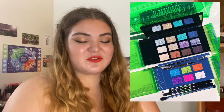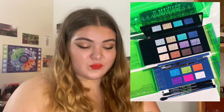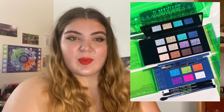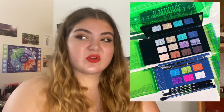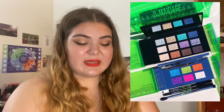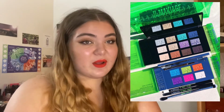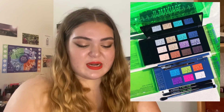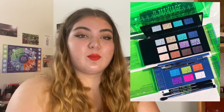Next was a collab that I thought was so cool, and that is the Il Makiage x Riconasty collab. I think that the Lo-Fi palette is really cute. It's like a neutral palette with some pops of color, and I didn't see a price when I was looking. I think it has already been released, and if it didn't sell out, or it's going to be around for a little bit, I definitely would be interested in picking up the Lo-Fi palette. I think that the neon palette is really cute as well, but I'm just more interested in the Lo-Fi palette.